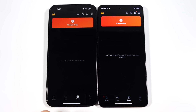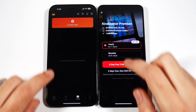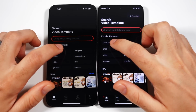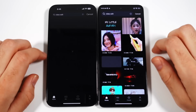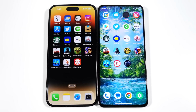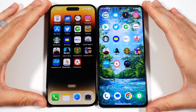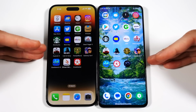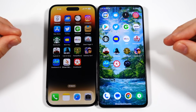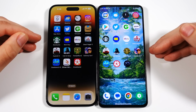Let's go to create here. So you can see once in the KineMaster application, pretty good here. We'll go home, video edit. So you can see once in, pretty good. I am pretty astonished by the performance here of the Poco F5 Pro. I mean, it is on point. It is definitely deserving of the Pro name if you want to talk about flagship performance. It has been excellent in this test.